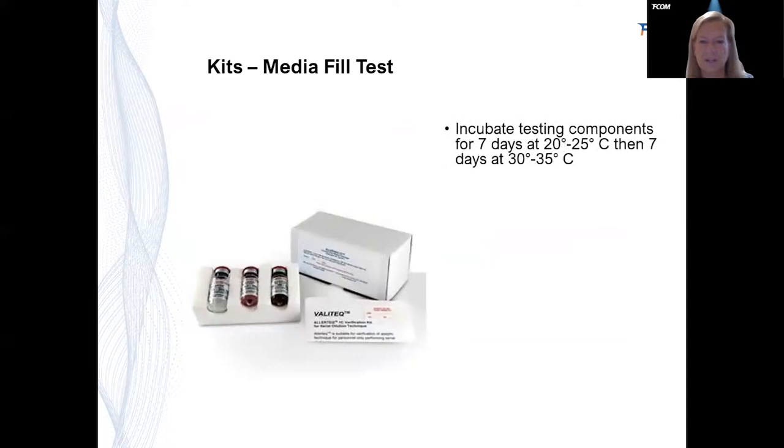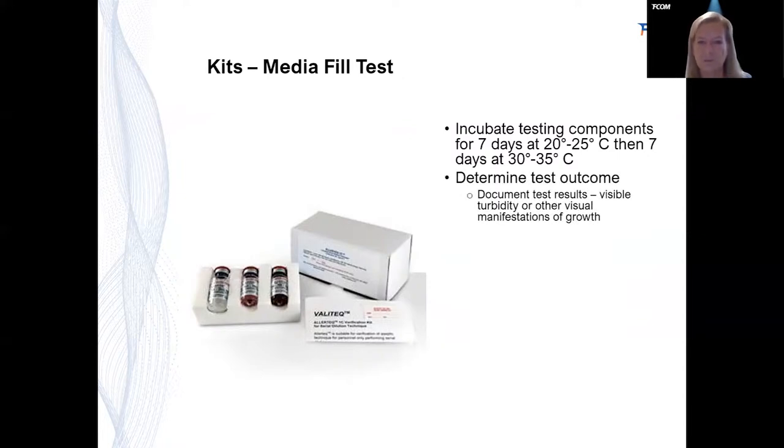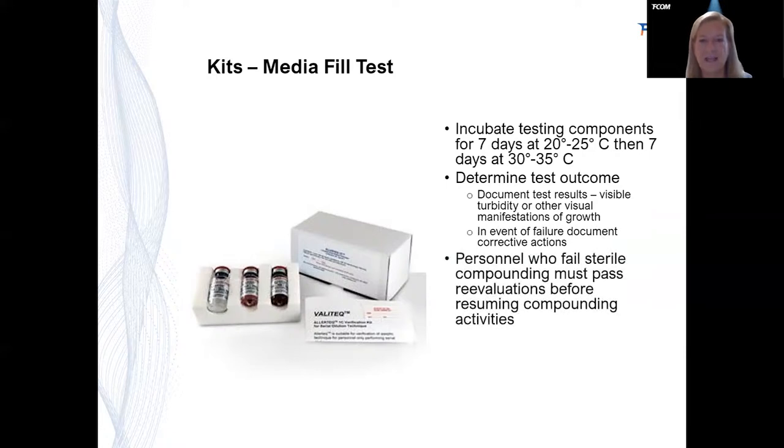So as far as the incubation goes, it would be 7 days at room temperature, 20 to 25 degrees Celsius, and then 7 days at body temperature, 30 to 35 degrees Celsius. You would determine the test outcome by a visual observation for turbidity, manifestations of growth, cloudiness, et cetera. So once again, this can be done within your practice as long as you have access to an incubator, or you do have the option of sending it back to the company to have them incubate, interpret, and send you the results. In the event of failure, you do need to document corrective actions, and personnel who fail sterile compounding must pass reevaluations before resuming compounding activities.